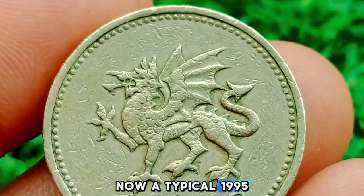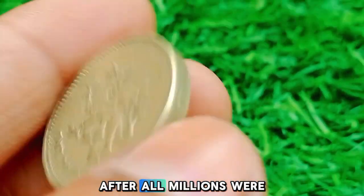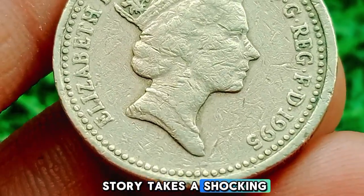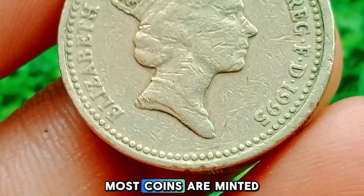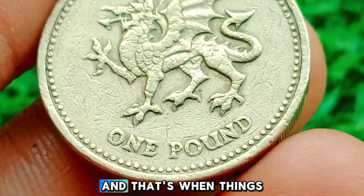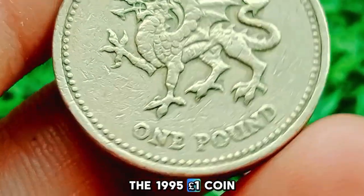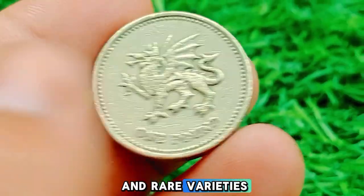Now, a typical 1995 £1 coin might seem common. After all, millions were minted. But here's where the story takes a shocking turn. The rare error variety. Most coins are minted with precision. But every once in a while, something goes wrong at the Royal Mint, and that's when things get interesting. The 1995 £1 coin is famous among collectors for several known errors and rare varieties.